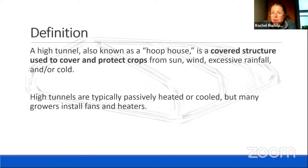So, okay, high tunnels. I just want to make sure, because this comes up a lot, a lot of times people use the word greenhouse when really they mean high tunnel. And so let's just iron that out right now. It's a covered structure used to protect plants from sun, wind, excessive rain, and or cold.